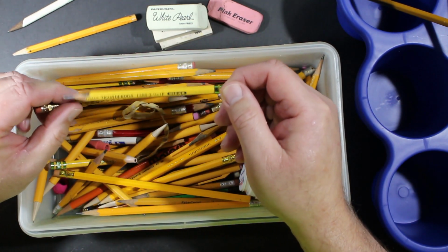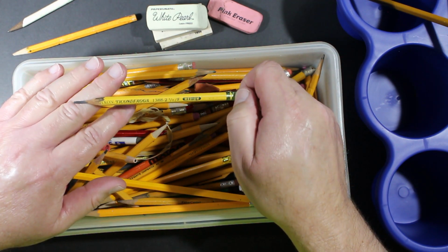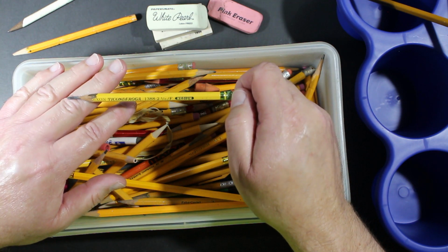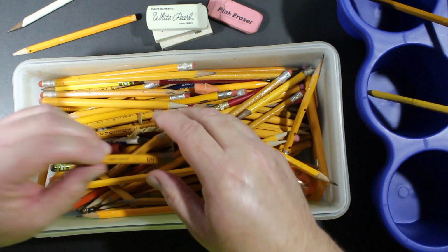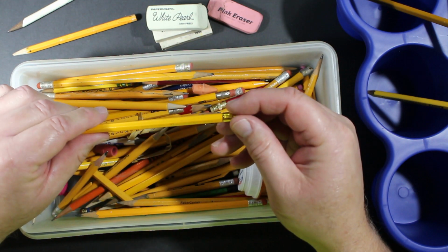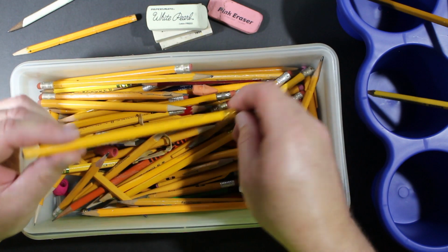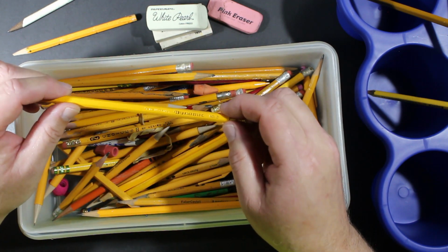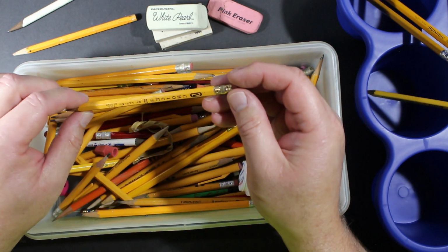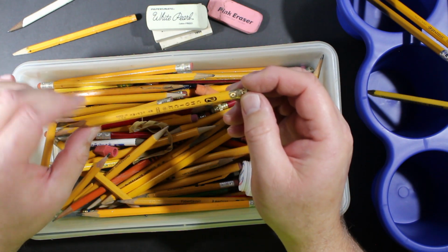Aha. A Ticonderoga. Look at the point on that. Someone sharpened this with their pocket knife. A 2.5 Ticonderoga. Empire. Now, made in China. Dynamic number 2 pencil. Okay. Oh, here's an old Choice Empire, Made in USA, number 2.